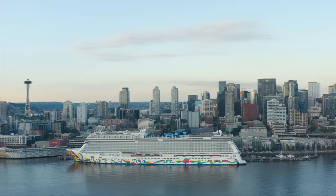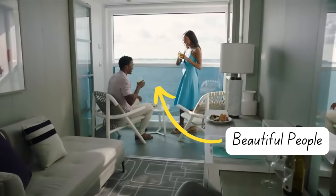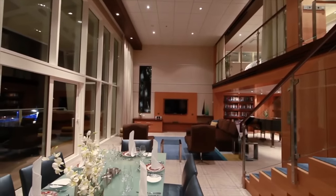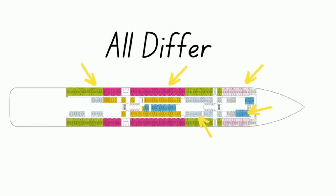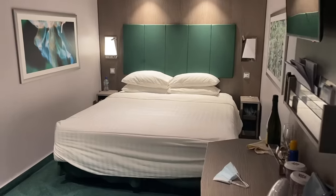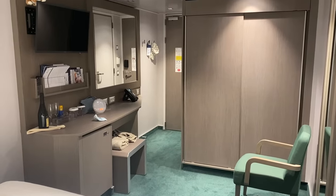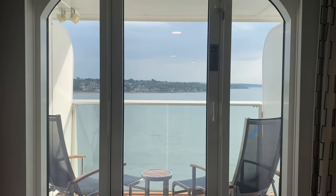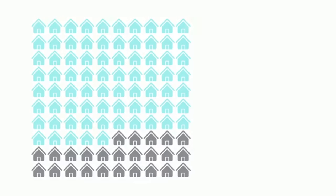When cruise lines advertise their cruises, you'll see beautiful people relaxing on their balconies or enjoying massive private suites. Some modern cruise ships have over 30 different types of cabin available, and usually you'll find me cruising in the cheapest inside cabin. I recently took a cruise with Royal Caribbean where I decided to upgrade myself to a balcony.